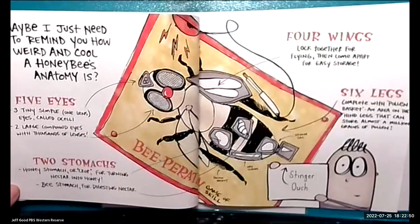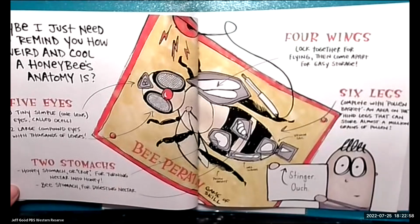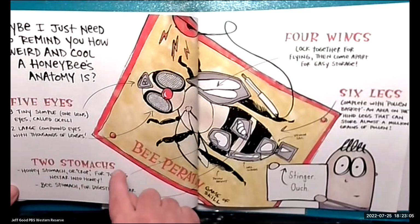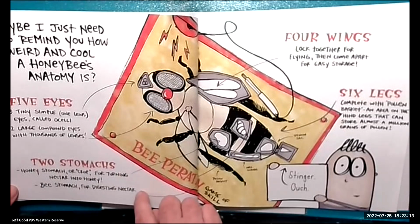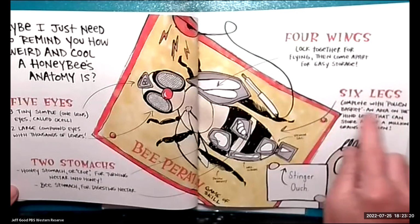Maybe I just need to remind you how weird and cool the honeybee anatomy is. For instance, they have 5 eyes. They have 3 tiny simple eyes and 2 large compound eyes with thousands of lenses. They have 2 stomachs. They have a honey stomach, or they call it the crop, for turning nectar into honey. The bee stomach is for digesting the nectar. Then of course they have 4 wings. They lock together for flying, and then they come apart for easy storage.